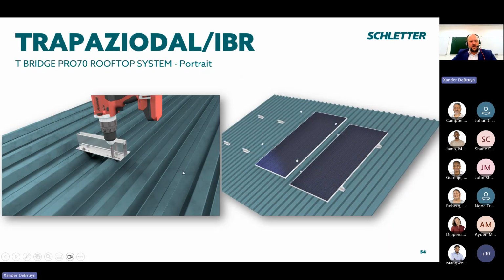All right, if you want to use a short rail system in portrait, the T-bridge is a great way to do that. So basically we've taken that 70mm rail, just added a flange in the bottom with a gasket, and then we're fastening using the same screws to the top of the ridge. The size, there's several holes there to accommodate for all the different IBR sizes on the market. So that makes it easier to orientate where to place them.